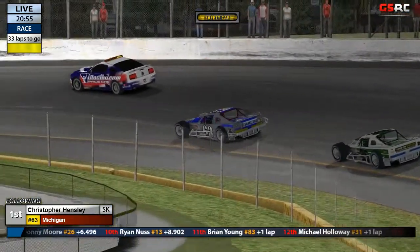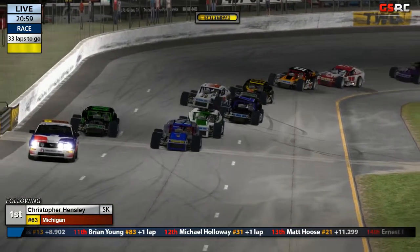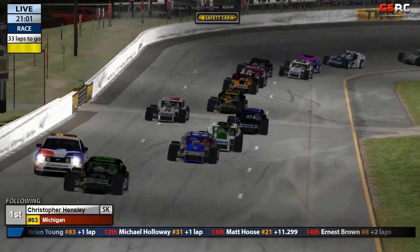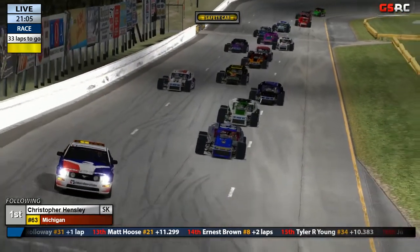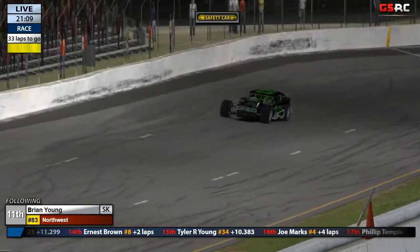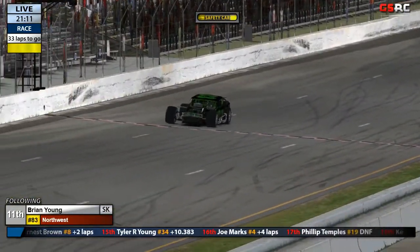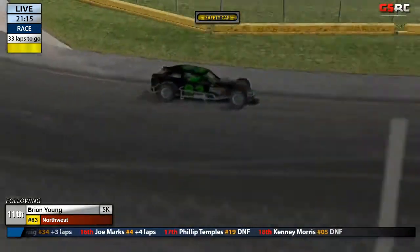Looks like we have one more lap of yellow to go here, and we're giving a wave around. That's Brian Young in car number 83 who is going to get the wave around. He was the first car one lap down, so he's going to sort into 11th position, and that's going to give us 11 cars on the lead lap.